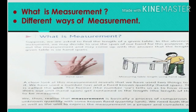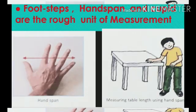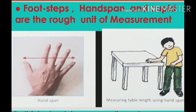Now, what is measurement and what are the different ways of measurement? Think about the situation if you do not have any instrument to measure length. In this situation, we may use the span of our hand for measuring the length. And definitely a situation comes before your eyes when you used to play kabaddi with your friends: the rough measurement of the playground is taken by you with the help of your footsteps. Footsteps, hand span, and cubit are the rough units of measurement.